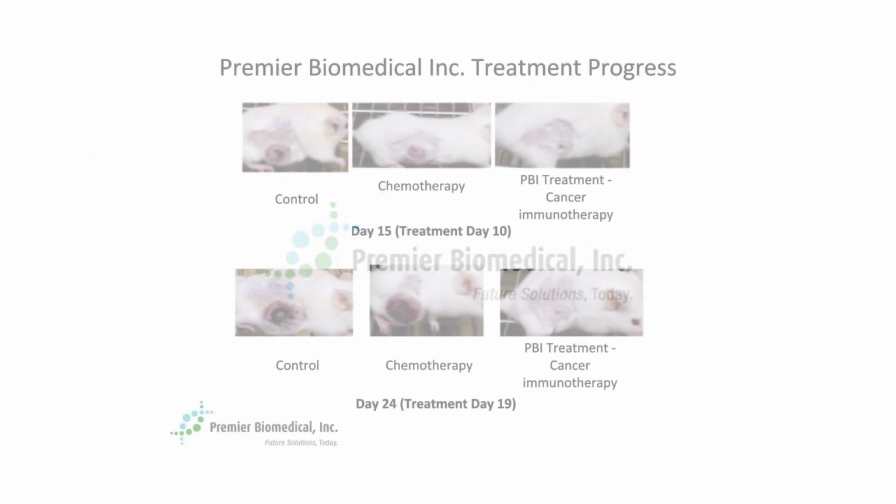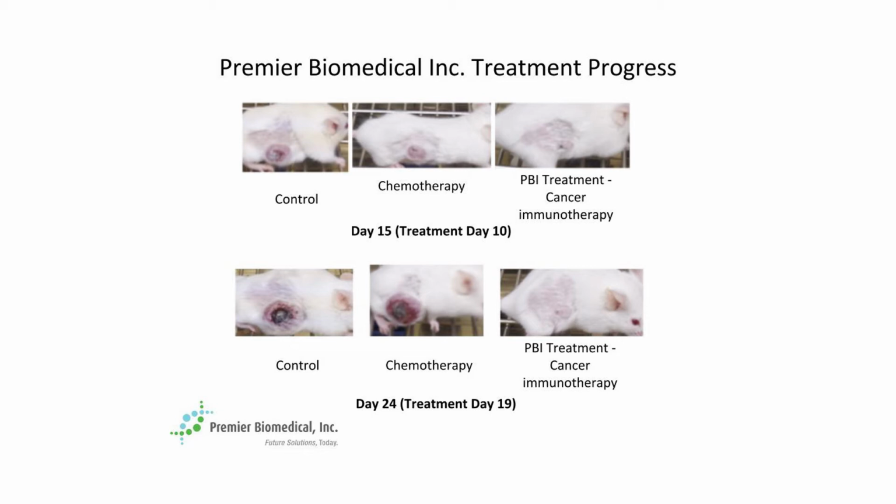We'll be showing an experiment performed by Premier Biomedical, Inc. in conjunction with the University of Texas at El Paso, in which there was the blockade of CTLA-4. As you can see, we achieved truly spectacular results, in which the PBI treatment of cancer immunotherapy eradicated the breast cancer. As you can see, chemotherapy failed miserably, as obviously did the control. Now, it should be pointed out that this is only approximately 10 to 15% of what we would be trying to achieve under the Felder doctrine.